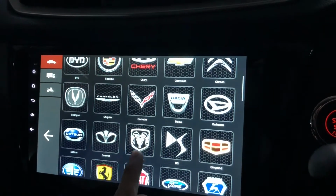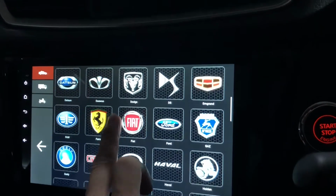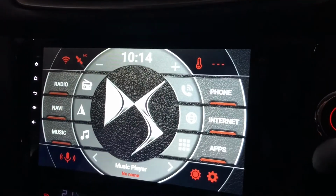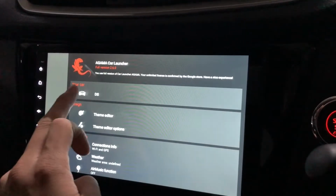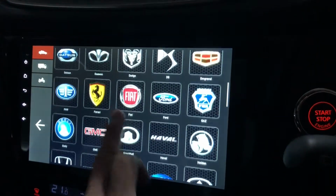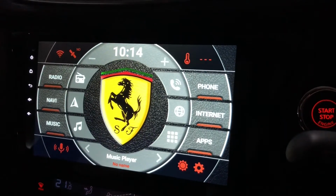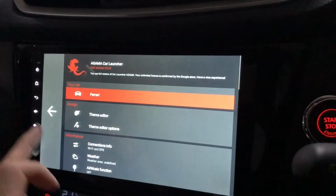Citroen, Chrysler, Daihatsu, Datsun. These are the things that I know. Yeah, this is what DS. Ooh. DS is a Citroen. Higher end Citroen, Maserati, Ferrari. Wow, let's see how Ferrari looks like. Oh, nice. Okay, what else?